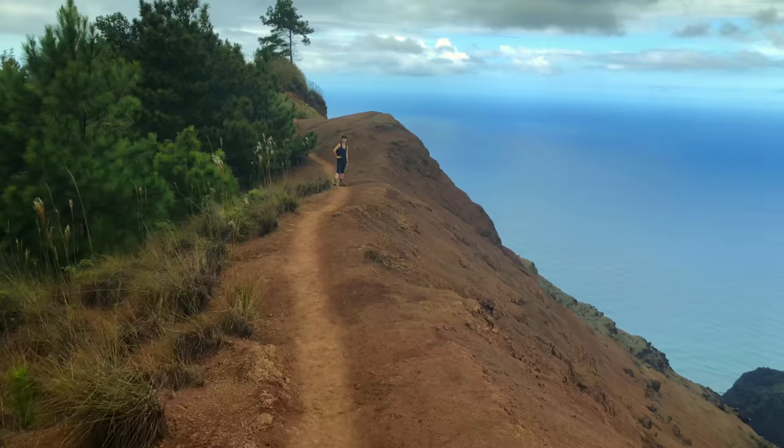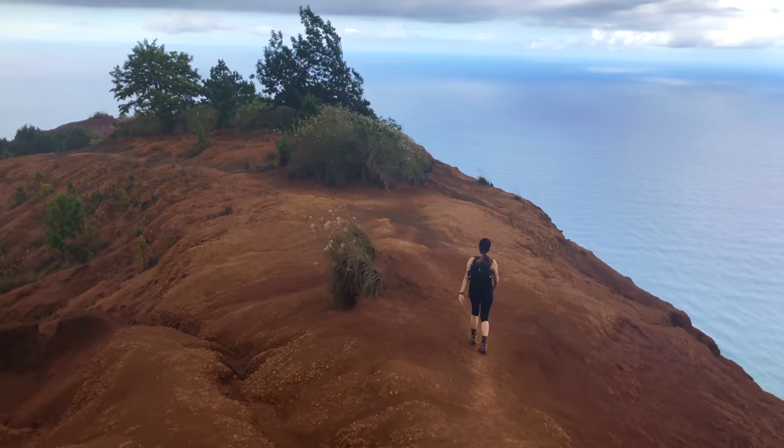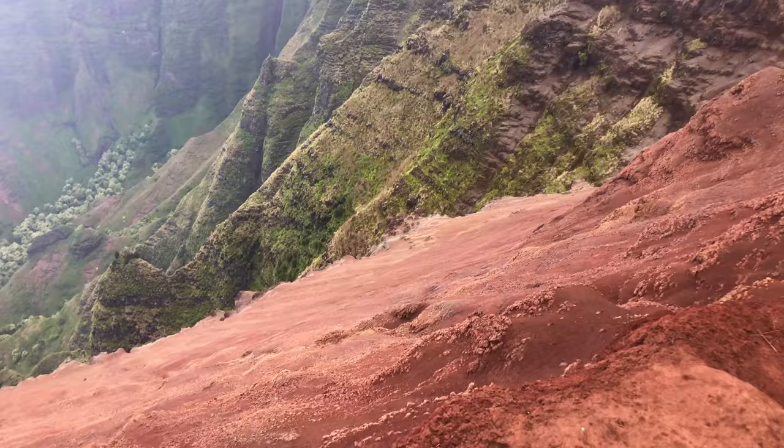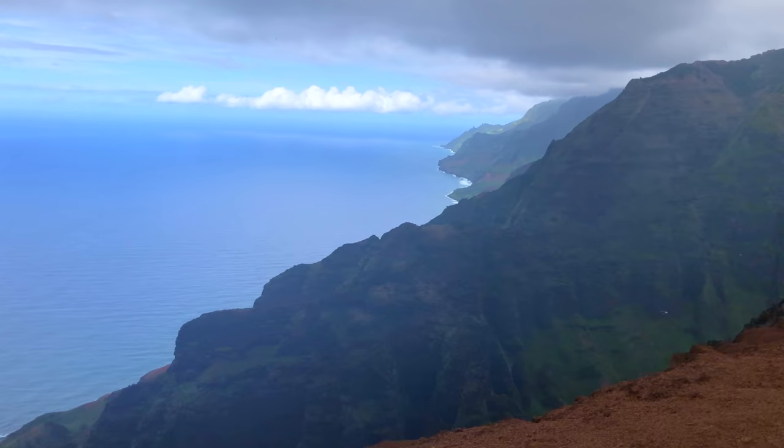Oh shoot, it's raining! Guys, we made it. We're at the edge of the world. Behind me, literally cliffs all the way down. It's kind of nerve-wracking, but if you can see right behind me over there, the view is absolutely gorgeous.